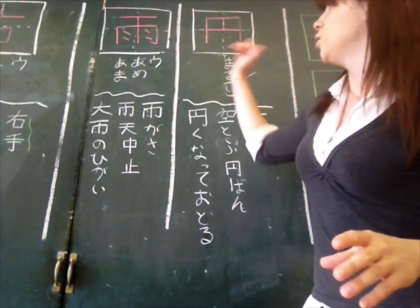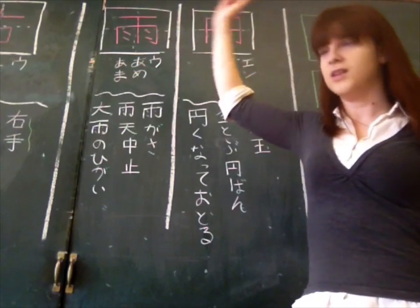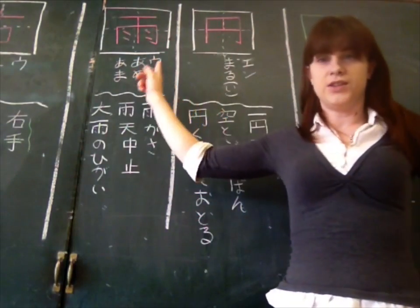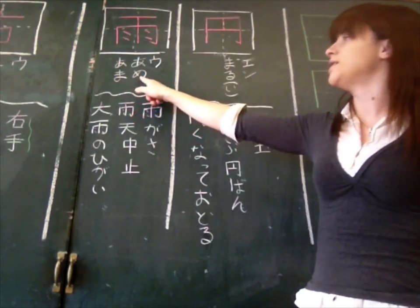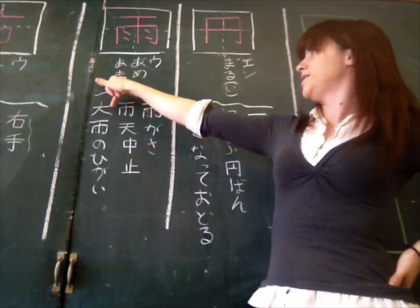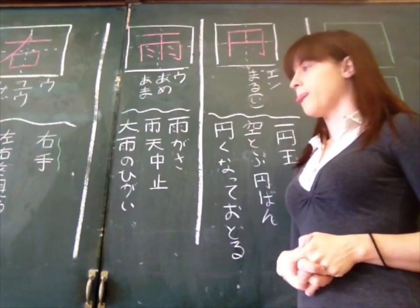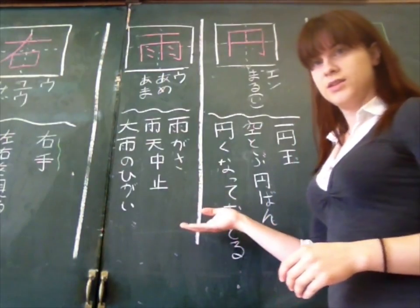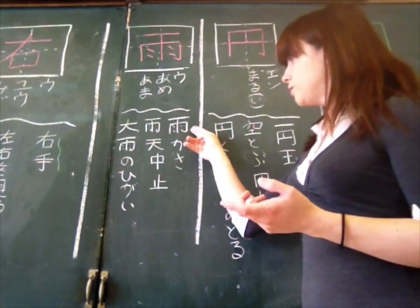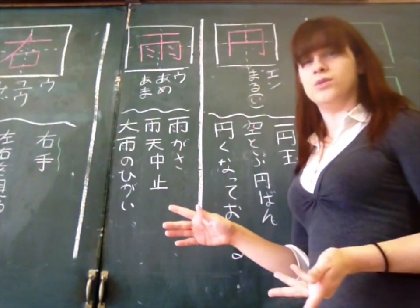Speaking from experience, we don't really use this u a lot as a reading for rain. So don't worry about it too heavily. And then moving straight into the kunyomis, we've got ame, which is how you'll normally see it read. And then we've got ama, which is another variation that can happen. Okay, moving on into the practical usage of these kanji, some examples. The first one we have is amagasa, which I'm going to be honest is not a word we use often.